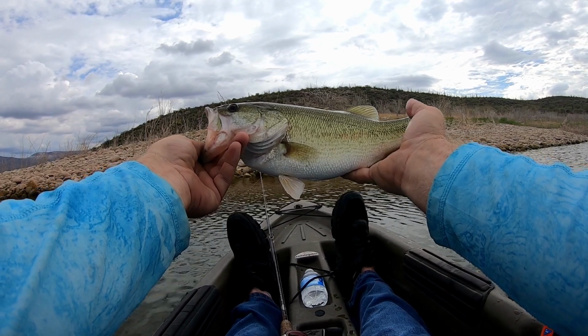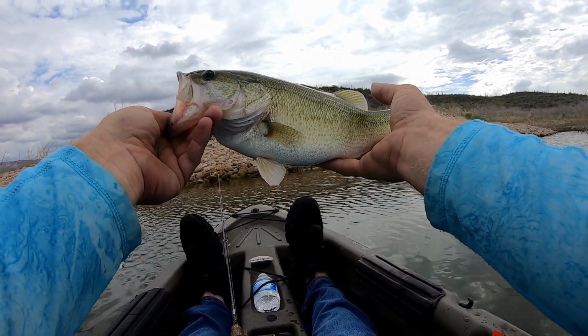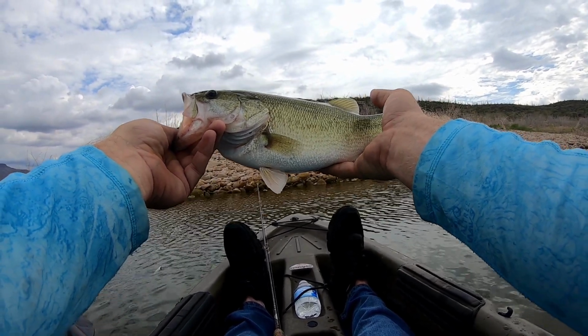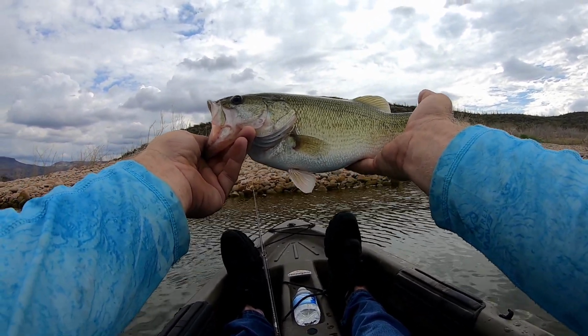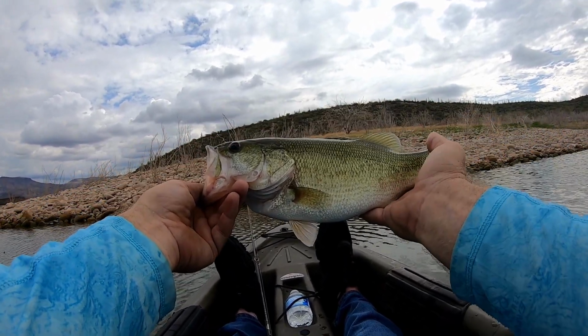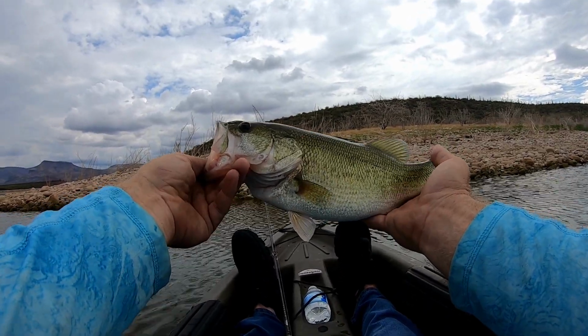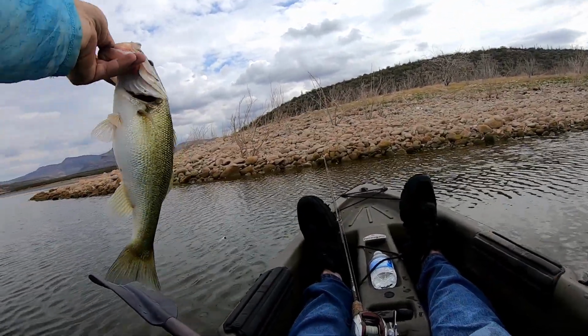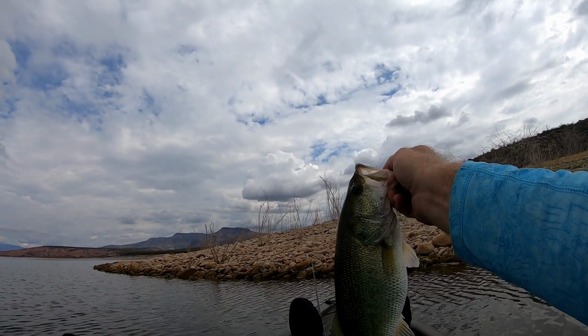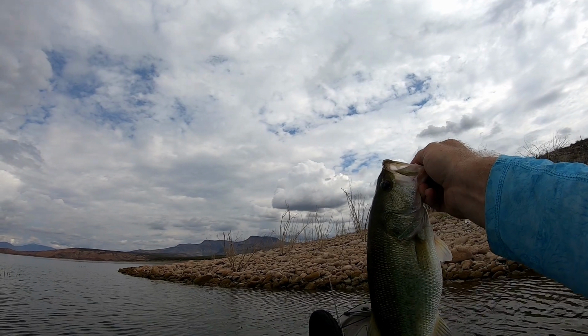We've been lucky, man. The sun's been in and out. It's getting later in the morning. It's 9 or so, but with this cloud cover, they're still getting a few on this Choppo. So nice. Let's get this guy back and see if we can't keep catching. Nice little belly on that one. He's a chunker, dude. He's a chunky one.